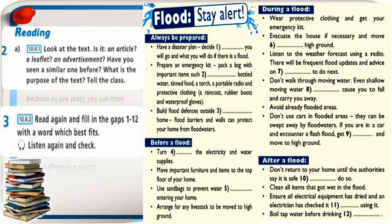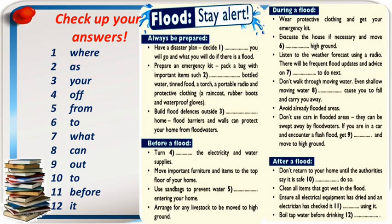Exercise 3. Read again and fill in the gaps 1 to 12 with a word which best fits. Listen again and check. Have you finished? Okay, check your answers.